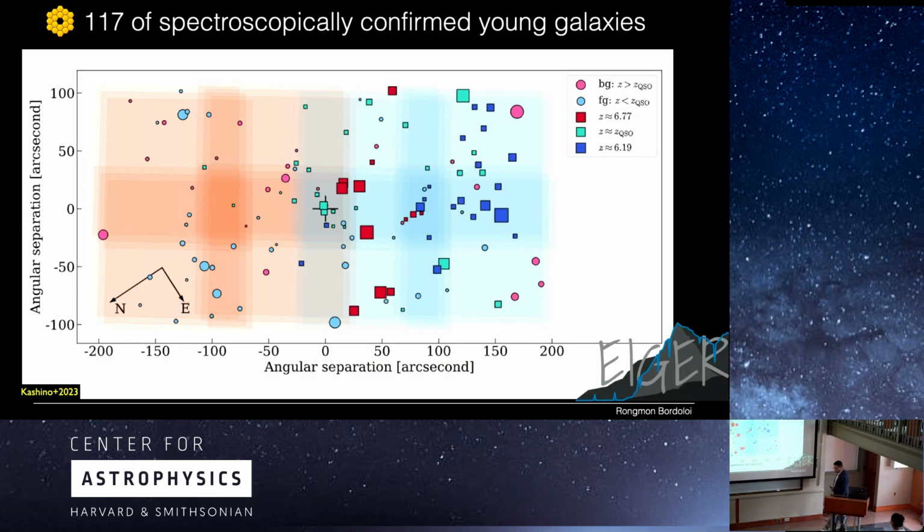And what I'm going to focus on mainly are the results from our first field, the J0100 field. In the first stab, we already got, as Rob showed, around 117 spectroscopically confirmed redshift 6 galaxies around a quasar. These galaxies are clustered. Some of them are behind the quasar, some of them are in front of the quasar. I'm not going to go into the detail. I'll just tell you a little bit about what other science we can do beyond CGM.